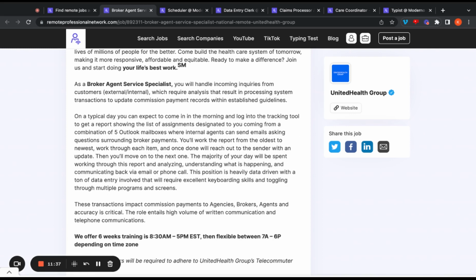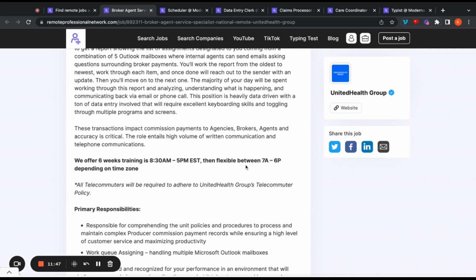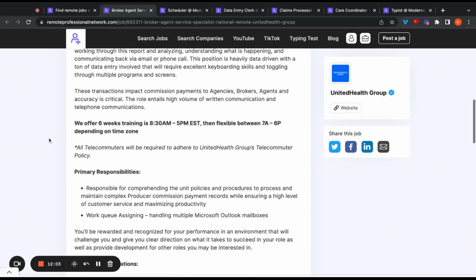All right, as far as this one goes, they are going to offer 6 weeks of training. It's going to run from 8:30 a.m. to 5 p.m. Eastern Standard Time. And then you're going to work 7 a.m. to 6 p.m. depending on the time zone once you get out of training, get your official schedule. So definitely, guys, make sure if you live in a different time zone, you can still work this job. You just have to be able to work the hours that are provided here in the Eastern time zone. So make sure you go ahead and check that out.